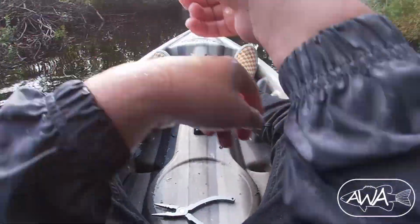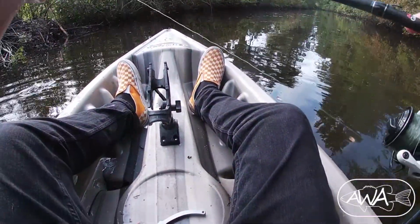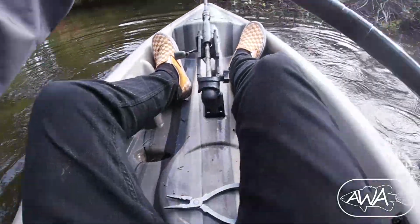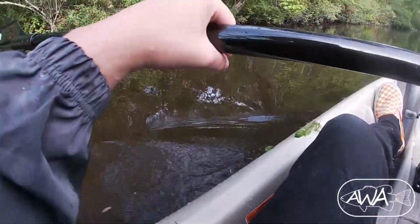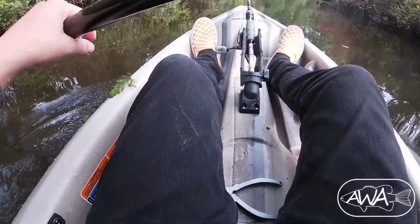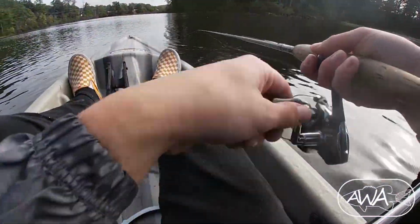Oh, that's a beaver dam. I shouldn't be back here. We're in dangerous territory. We should leave. You don't mess around with beavers, guys. They will take a chunk out of you. They'll get on your boat. I'd feel safer doing this if I had someone else with me, but I'm not gonna mess around with a beaver today. Hell no.